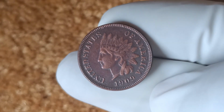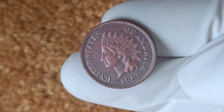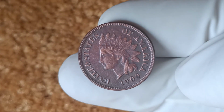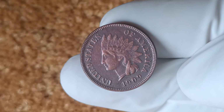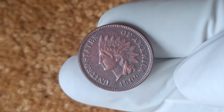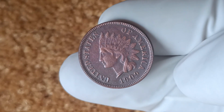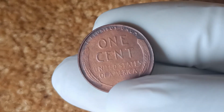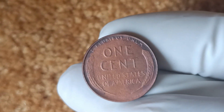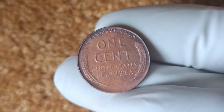As a result, the mint quickly halted production and removed the VDB initials, leading to the creation of two distinct Philadelphia varieties in 1909: the 1909 VDB and the 1909 no VDB, both without mint marks due to being struck at the Philadelphia Mint. It is the 1909 no VDB, no mint mark penny that is often overlooked but still commands significant value in high grades.